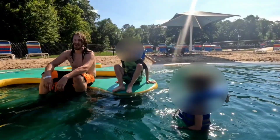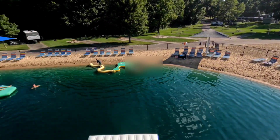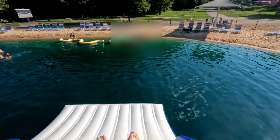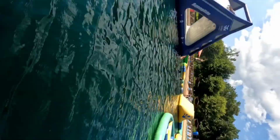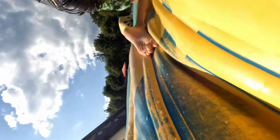Cannonball is not a great activity for a torn ACL. I'm going to the mountain.